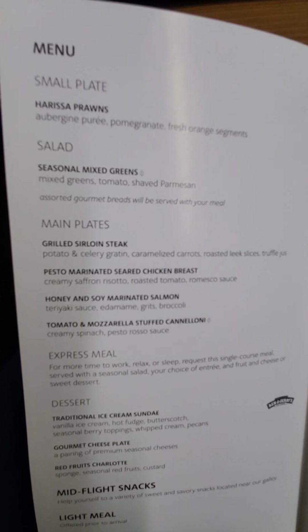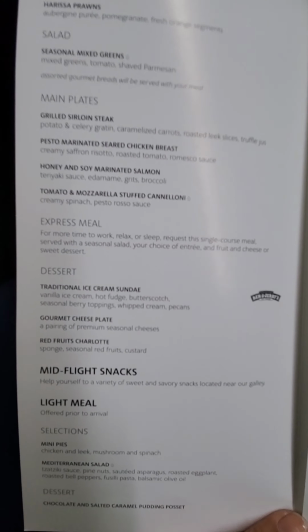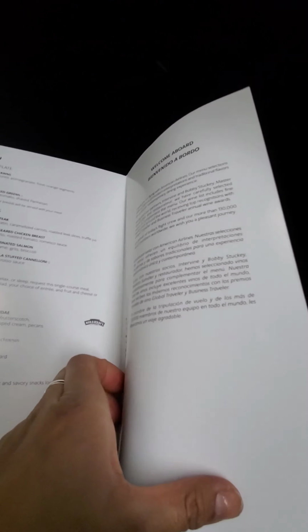Now I'm in Flagship Business and they start off by giving you this menu so you can pre-select what options you want. For today's dinner, I decided to go ahead and get myself the tomato and mozzarella stuffed cannoli, and for dessert, the red fruit Charlotte. You can see the different options that they have for you, from vegetarian to non-vegetarian, and the dessert selection as well.